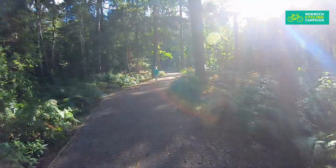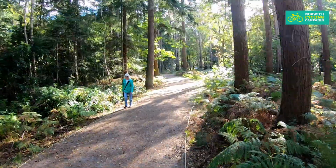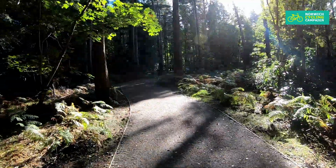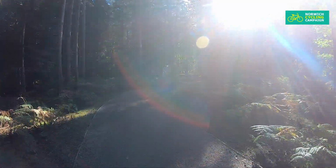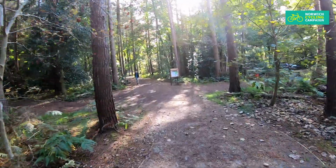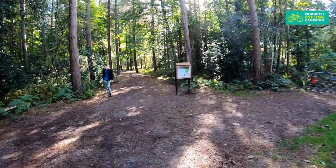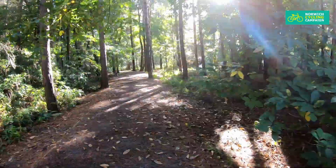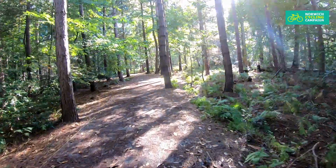Well, one thing you could want is a slightly better running surface. The beginning of it isn't too bad. It's small crushed stones, it's quite a nice surface. But once we cross over the fire track ahead, the surface isn't so good. It contains a lot of very sharp angular stones, which aren't going to be good for tyres.